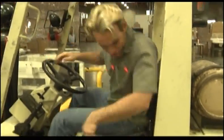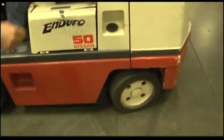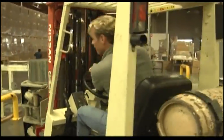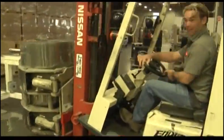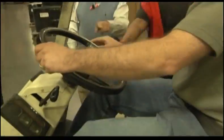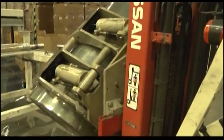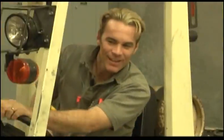Seatbelt? Oh, seatbelt, yeah. Okay, you got it now? You know what you're doing. Good to reverse. Right here. Turn your wheel, watch your wheels, and let's come back. Oh, whoa, hey! Whoa. Raise it up.